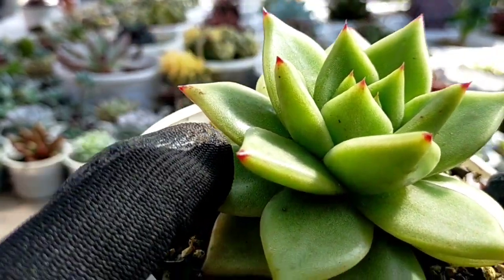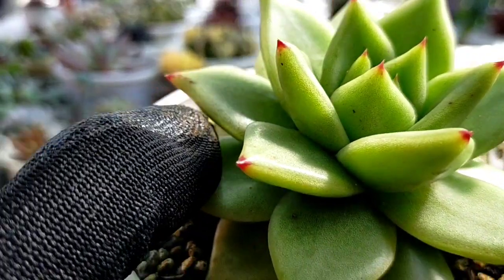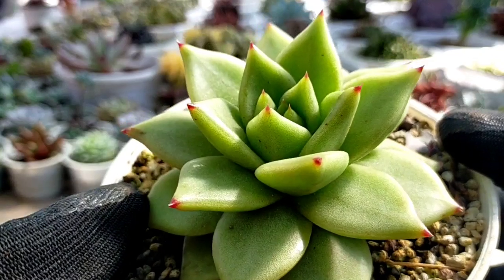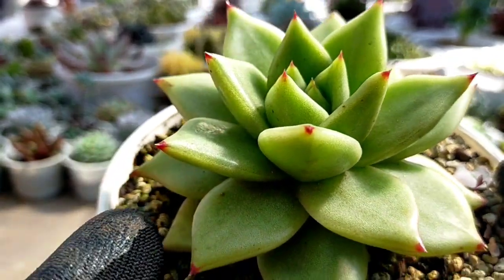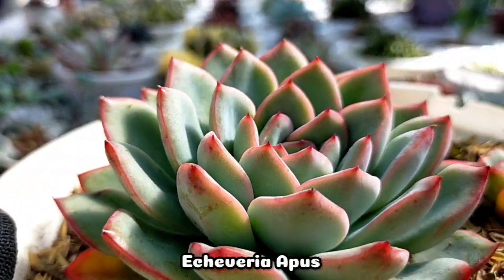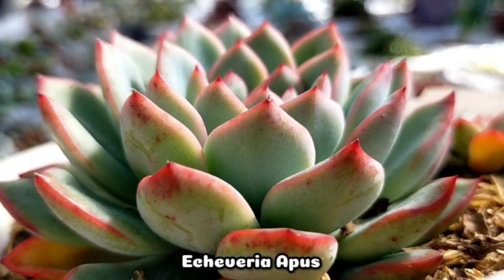Since this is new to our collection, I'm not so sure about its stress color, so that's something I will show you, or I'll give you an update once it gets stressed in the coming months. Another favorite of ours is this Echeveria Apus.